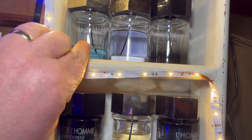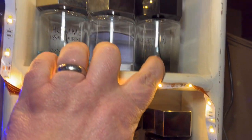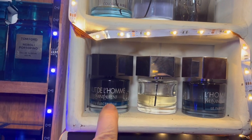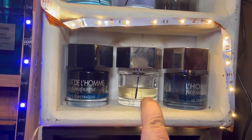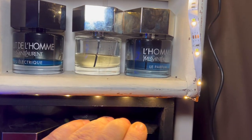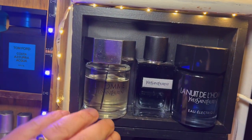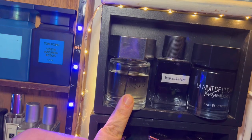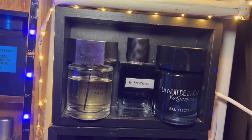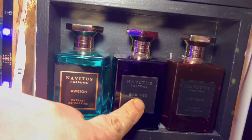All right, up here we have Bleu, we have Ultime, we have L'Homme Vintage, we have Bleu Électrique, the vintage L'Homme, YSL Le Parfum, YSL L'Homme Électrique, then we have YSL Y EDP, YSL Y, YSL L'Homme, the newer formulation. Now we got some Navitus, Away, Blaze, and Imperial. I said, try to set the camera down so we can do these because there's a bunch of them right here.